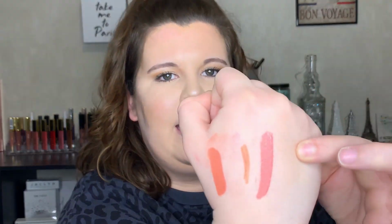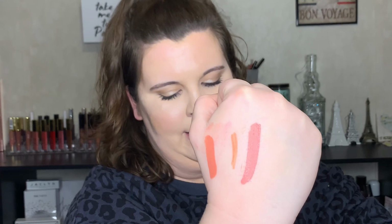So this is the shade Kylie, and as you can see, the lip liner looks a little bit darker than the liquid lip, so I'm really curious to see how that'll mesh. Because that looks a little more browny, and that's a little more pink, so I'm super excited about this.